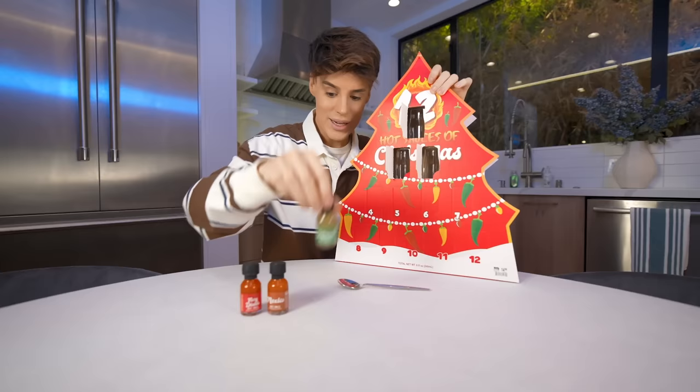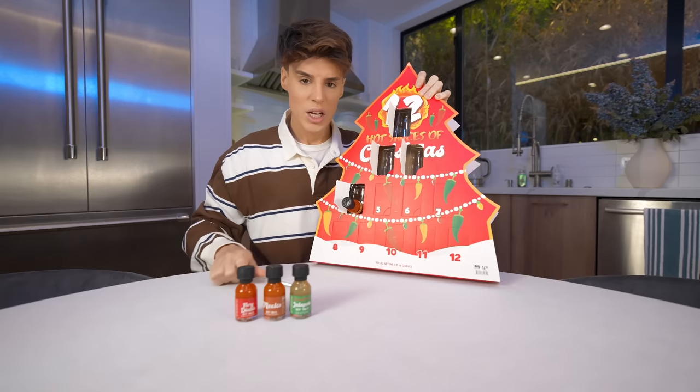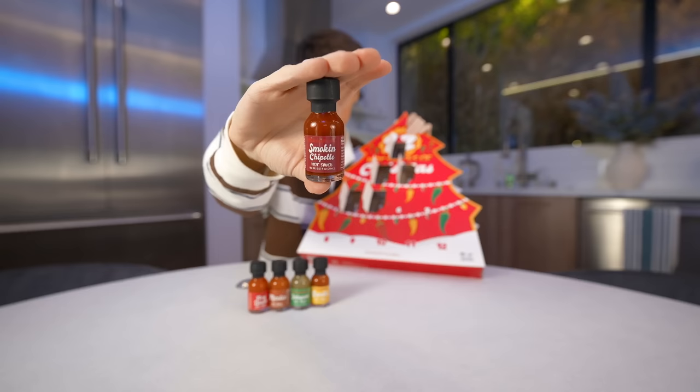These advent calendars are so strange. They had at least the job of making this functional. Functional it is not. I'm assuming this is not in order of spiciness because day number four is the garlic one. So it's not getting spicier, it's just random. But at least there's gonna be 12 different ones, so that's actually great. Day number five is smoke and chipotle.